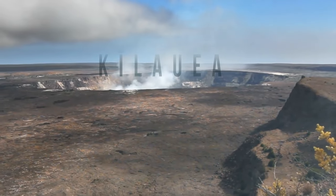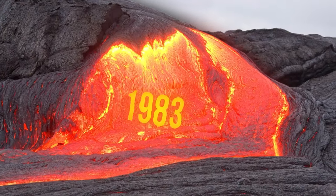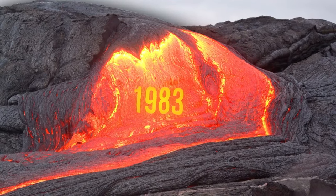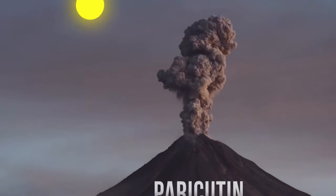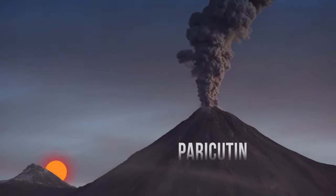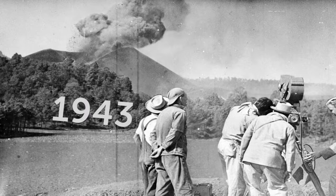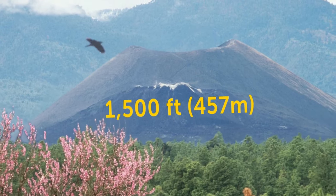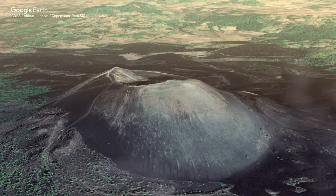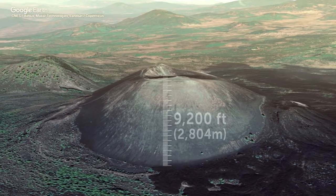Kilauea is one of the most active volcanoes in the world. It's been erupting almost constantly since 1983, making it also one of the longest eruptions known on Earth. It's the youngest land volcano in Hawaii. Volcanoes can take thousands of years to form, but others can pop up practically overnight. A volcano in Mexico just erupted in an open field in 1943 and started growing from there. Within a year, it was almost 1,500 feet tall. When the eruptions finally stopped 9 years later, the mount had reached a height of over 9,200 feet.